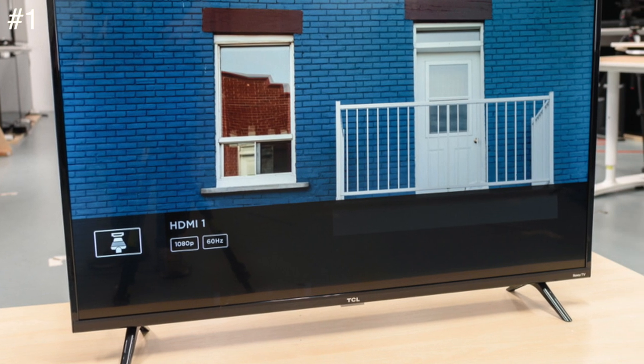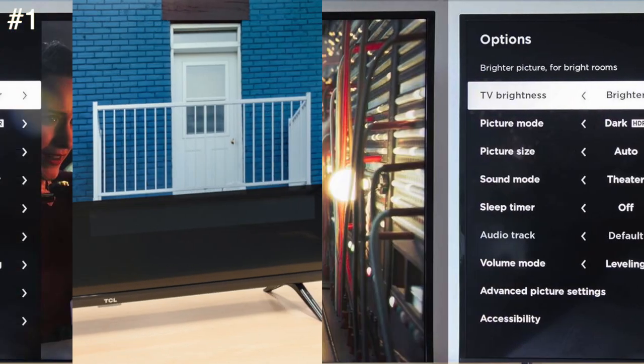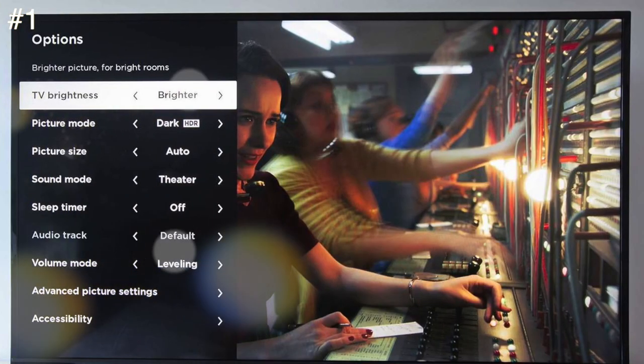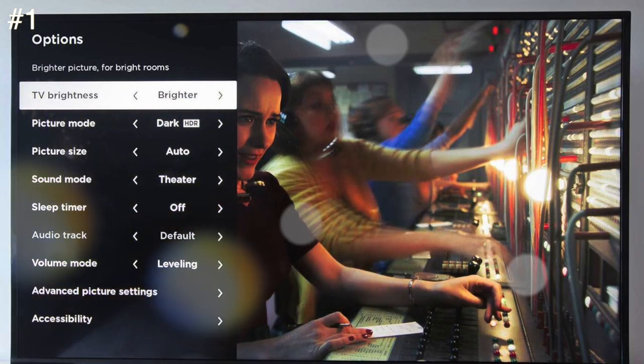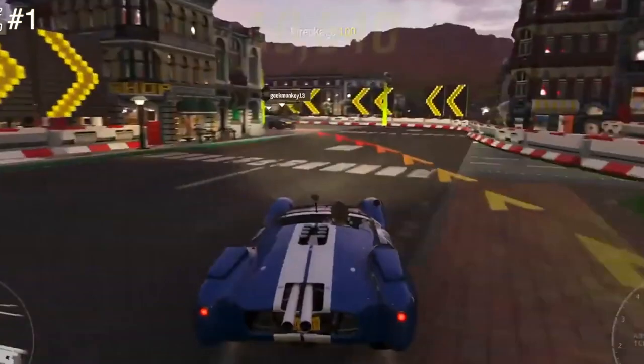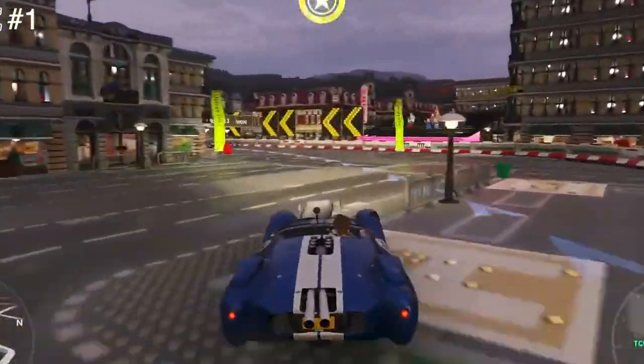With a built-in Roku interface, the TCL 50S425 provides on-screen access to practically every streaming app out there. The TV comes with a streamlined Roku remote that makes navigating easier, and you can also download the Roku app to use your phone as a remote or listen to TV audio through headphones.